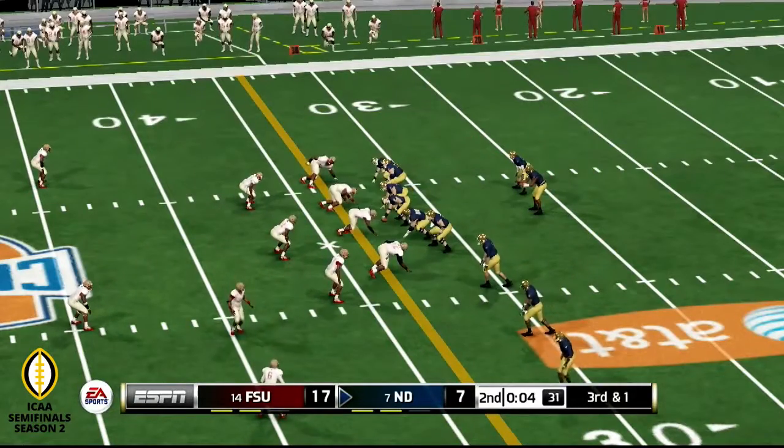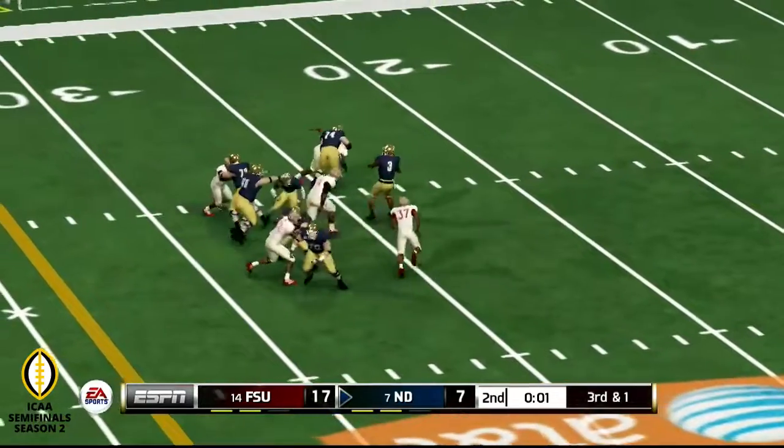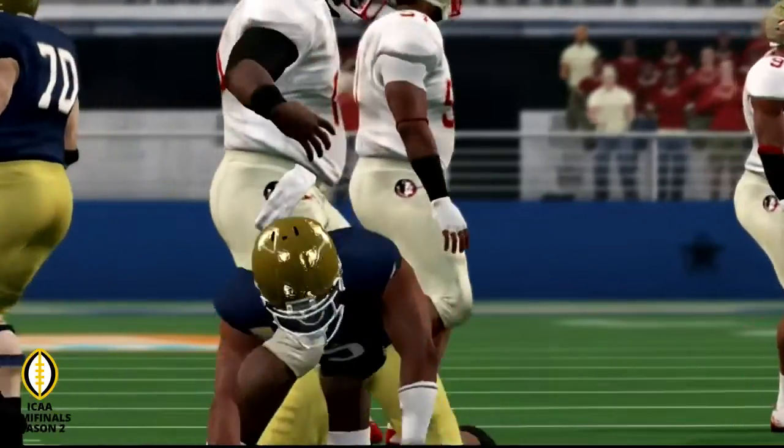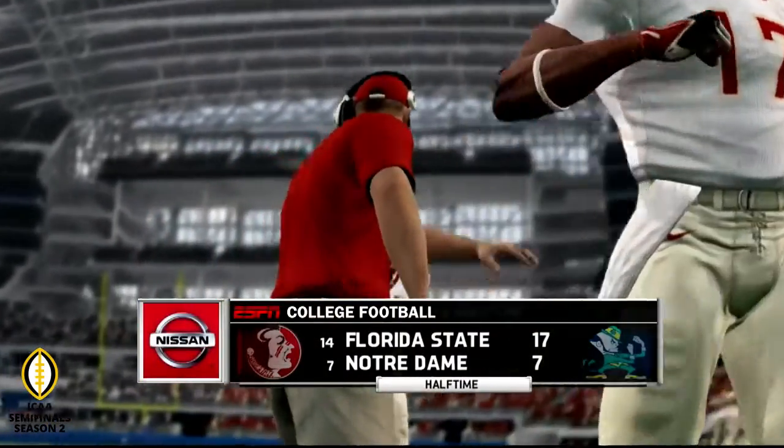Let's see if a quarterback heaves it up there and one of his guys can come down with it. We've still got a half of football remaining. Florida State's got a 10-point lead.